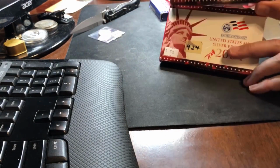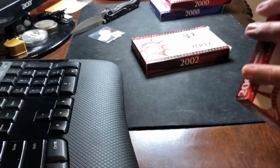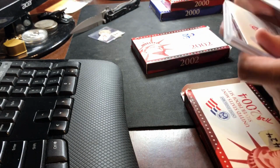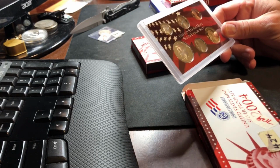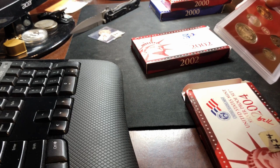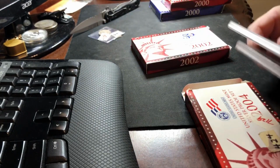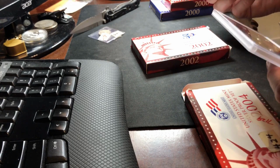I did pretty good. I got these two for about $10 under melt value of silver, so they are in excellent shape, and these are silver proof sets. This one in particular is a 2004. It has two nickels, Lewis and Clark and Louisiana Purchase nickels, proof nickels in these. So this is a pretty cool set for that, on top of the silver.